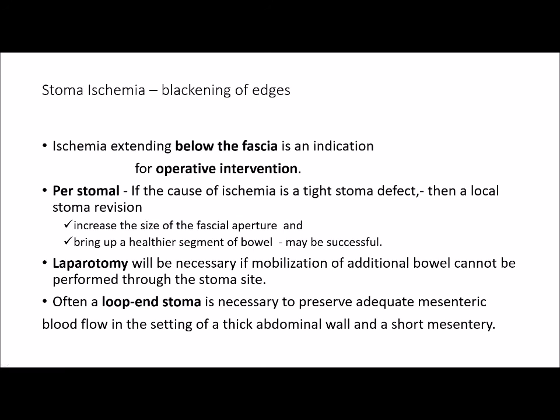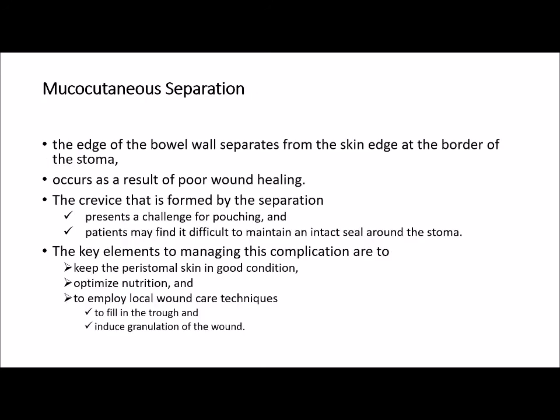And often with the mesentery, I told you, you may require a loop stoma. Remember, in any case where there is mesenteric tension, despite the fact that everything, do a loop stoma. Right? That is basically required. And mucocutaneous separation is a condition where you find that the stomal edge, rather the bowel edge, has separated from the stoma margin. So you've got a gap in between. A gap in between. Why?